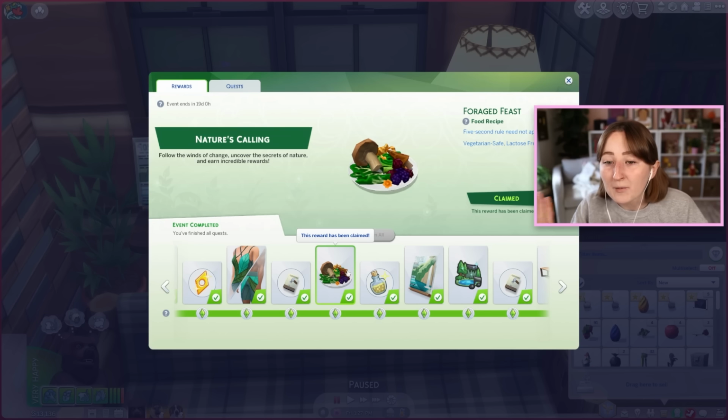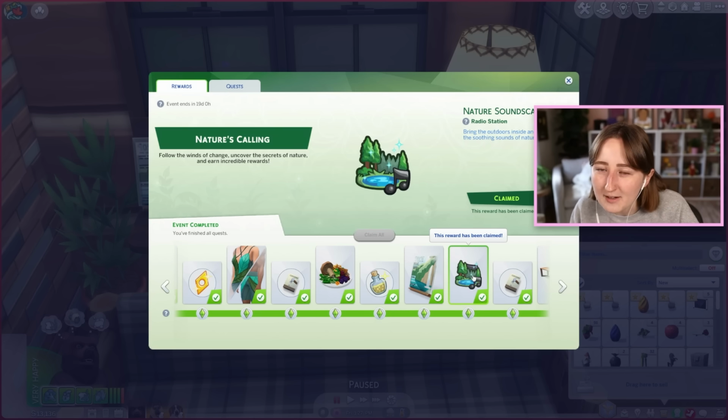I really like the new recipe. I like getting more stuff like this because it feels more gameplay focused than just an item, because your sim can actually cook it, so that one's cool. I don't really care about the radio station, but it is kind of a fun and different sort of reward. You can give us 1,000,000 chairs, but a radio station also feels a little bit more gameplay-like, and this was cool because this one was actual soundscapes, like bird sounds.